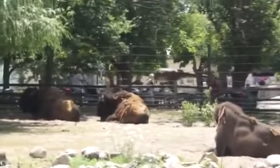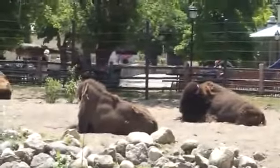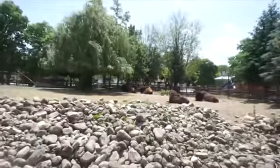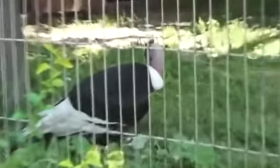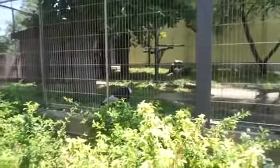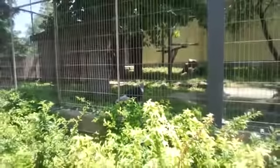And here we have some bison or buffalo hanging out. Definitely a hot day for them, but they're starting to shed. You can see them shedding a little bit, losing their winter coats. And here we have a condor, which kind of looks like a turkey. Condors, if you're not familiar, are great big birds. They have 6 foot plus wingspans, so crazy they can fly when he's that big. Like I said, he kind of looks like a turkey.